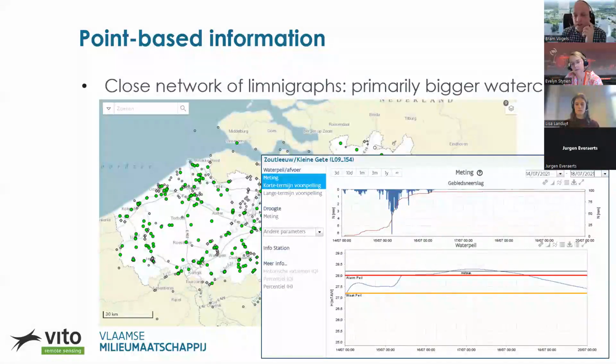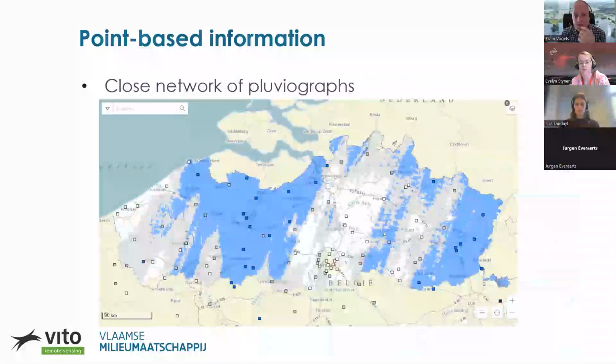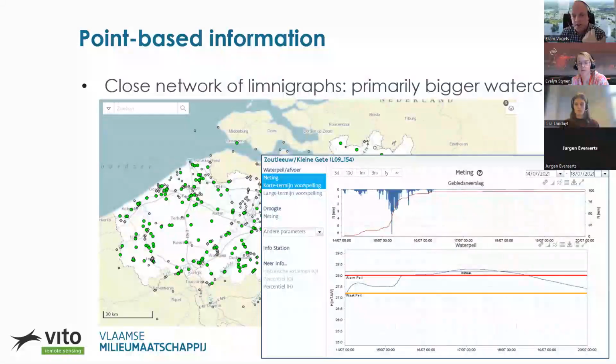For every point on this map, we have all information, and the point will also give a different color if a problem is measured or is predicted. So an orange color indicates that there are floods, but it's not yet a problematic flood. It's only when it's becoming red that the first building in the valley is flooded. So from the red area, we call it a critical flood, with probably a lot of damage.